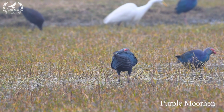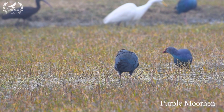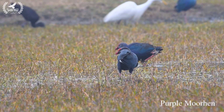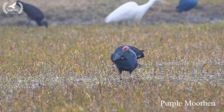They clumsily move around with their unusually long legs, flicking their tail at every step. The male is vibrant purple in color and the female a little duller with a grayish purple plumage. They forage on mollusks, water beetles, and plant shoots.